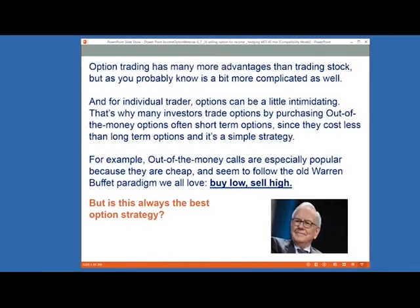And option trading has so many more advantages than trading stocks, but as you probably all know, it can be a little complicated at times as well. And for individual traders, options can be a little intimidating, and that's why many investors will trade options by purchasing out-of-the-money options, often short-term options, since they cost a lot less than your long-term options, and it's basically a pretty simple strategy. So for example, out-of-the-money calls or options in general are especially very popular because they can be very cheap and seem to follow the old Warren Buffett paradigm that we all kind of love and grew up with. Let's buy low, sell high. But is this always the best option strategy?